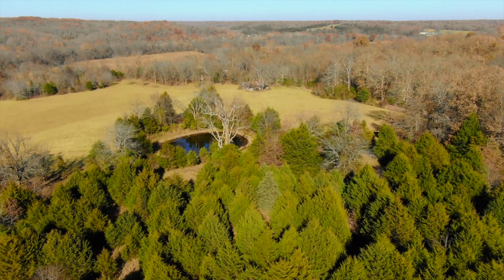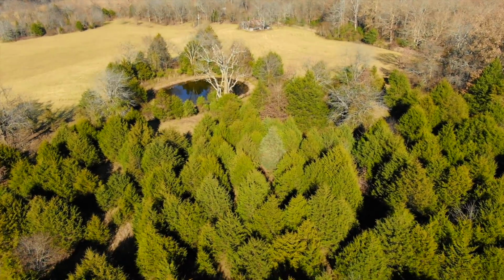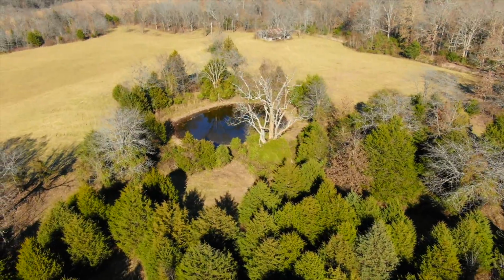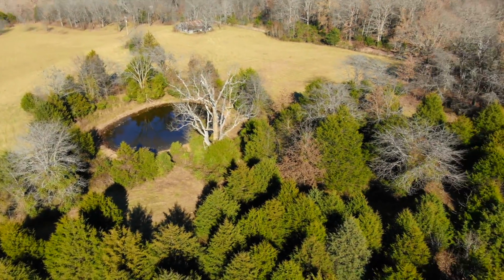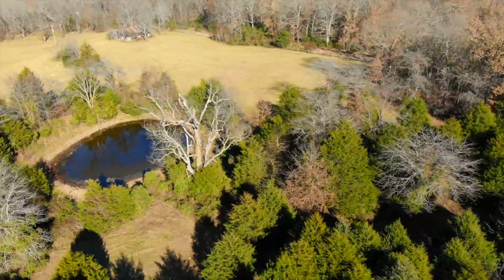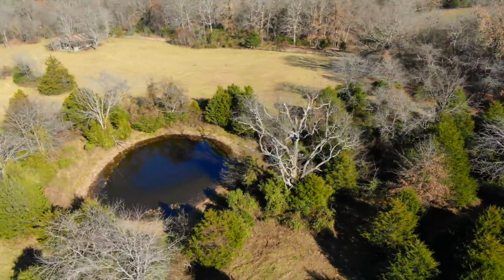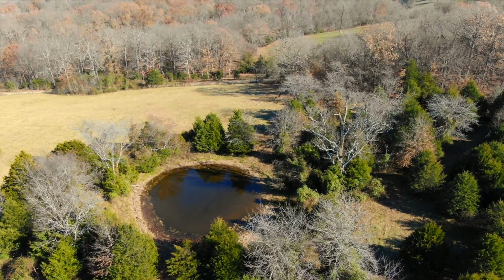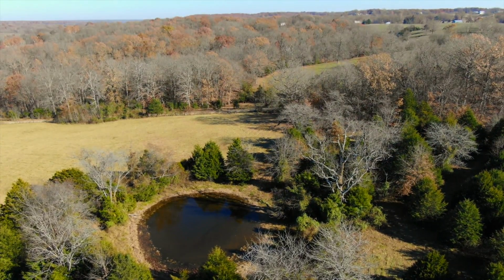But there you can see the pond. It's a good pond. The deer love to come to that pond. They've seen a big buck there a couple times in the morning. And now as we look easterly, go across the meadow to the county road. And the property has, I believe, roughly a couple hundred feet of frontage right on the county road there.